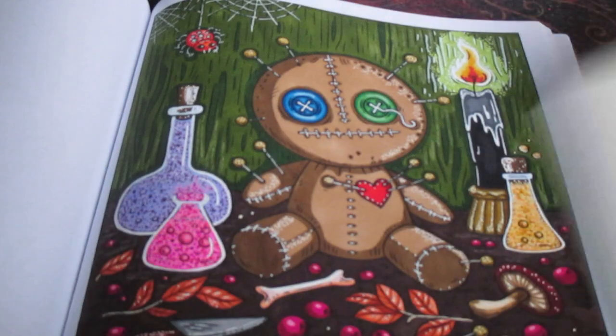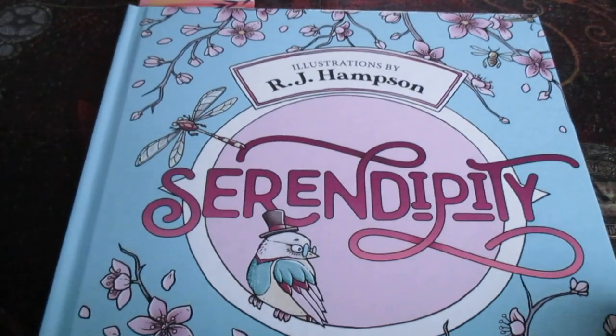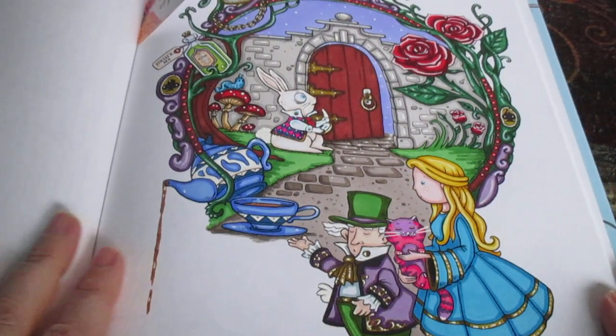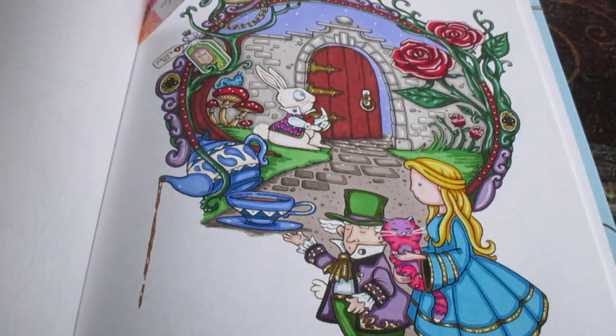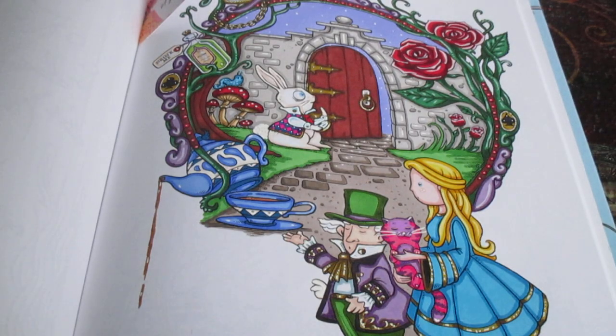Okay, my next buddy colour was in Serendipity by R.J. Hampson, and this was with a couple of lovely ladies that I follow, their groups on Instagram, and we did this for Jamie, Finding Joy in Colours, hashtag November Mad Tea Party 2025. She also did a hashtag to create your own Wonderland, which I've got two things for as well. I've also this month been colouring Autumn, Zomember, or Day of the Dead, because that was on the 1st and 2nd of November, that weekend.